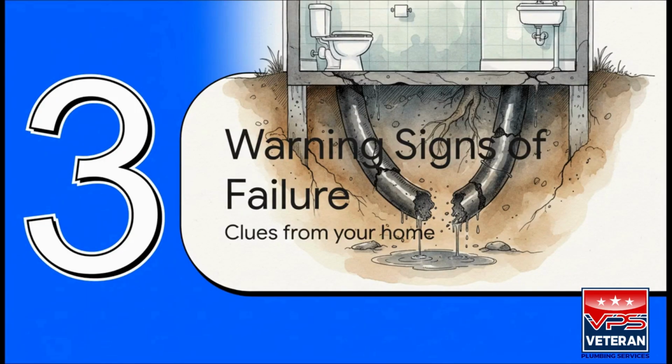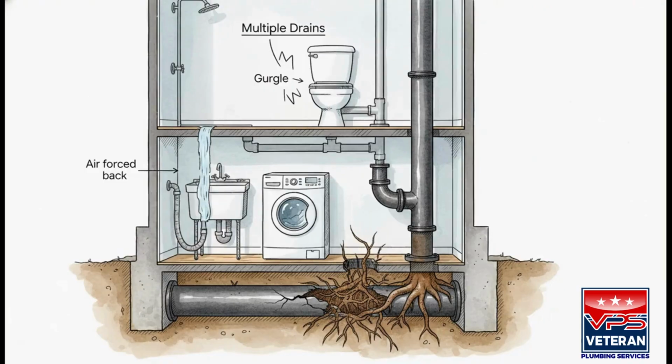So, how do you know if you're sitting on top of one of these things? Well, chances are your house is already giving you some clues. You just have to play detective and know what to look for. The first and biggest clue is slow drains everywhere. I'm not talking about just one slow sink. If your toilets, your showers, and your sinks are all draining slowly, that's a massive red flag for a blockage in the main line. You know that weird gurgling sound the toilet makes when the washing machine is draining? That's a classic sign that the line is blocked and air is being forced back up.